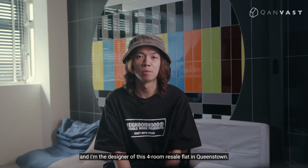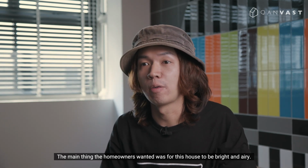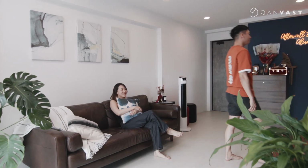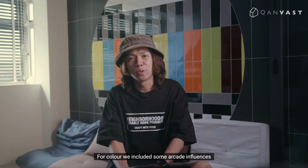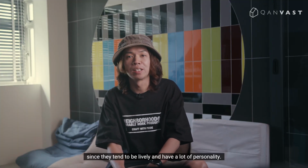Hello, I'm Vincent from the local interior, and I'm the designer of this 4-room resale flat in Queenstown. The main thing the homeowners wanted was for this house to be bright and airy. However, they also asked for pops of colors as they love playing games and wanted their space to reflect that. So after some discussion, we decided on a contemporary black and white theme. For colour, we included some arcade influence since they tend to be lively and have a lot of personality.